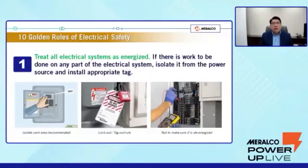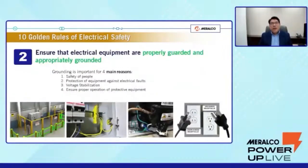Okay. So to start with the 10 golden rules, number 1 is treat all electrical systems as energized. If there is work to be done on any part of the electrical system, if possible, isolate it from the power source and install appropriate tag. The tag which will usually indicate that someone is working on the electrical system and power should not be restored without the authorization from the worker. Okay. Next is to ensure that electrical equipment are properly guarded and appropriately grounded. So grounding is very important for 4 main reasons. Number 1, it's to ensure safety of people.